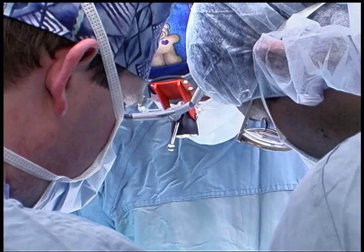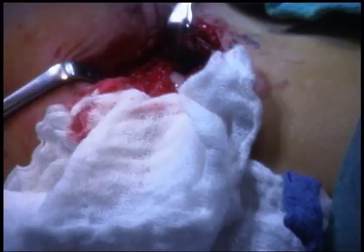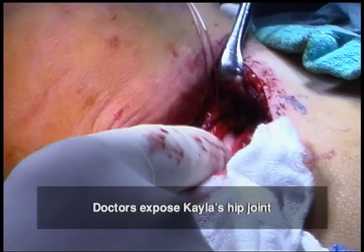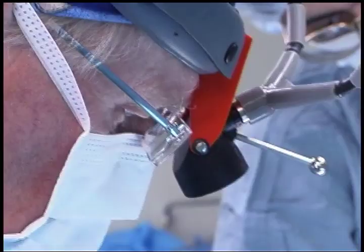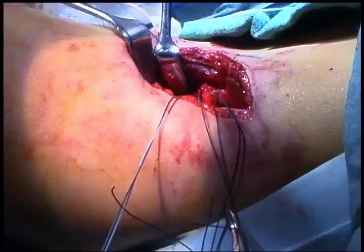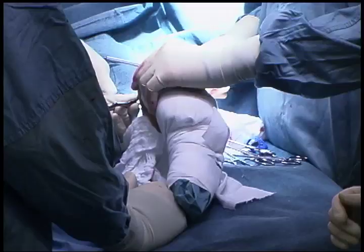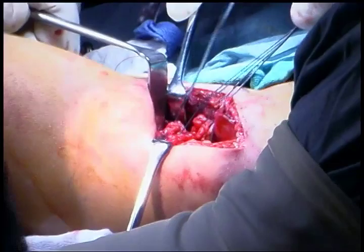Another sponge, please. There's one there. Now this is where the dislocated ball of the ball and socket is lying, and you can see now the femoral head is reduced. And there it's dislocated. Reduced. Dislocated. So we put the stitches in place to repair the damage to the capsule. And you can see now that the hip is completely stable. Will not dislocate. See, I can push on it.